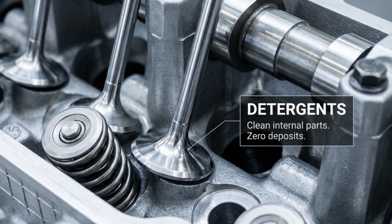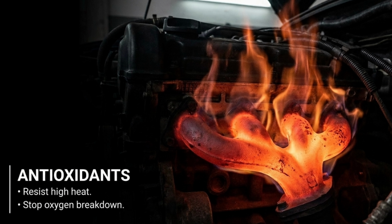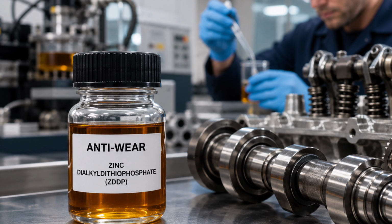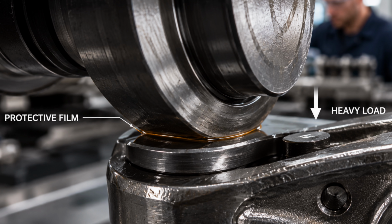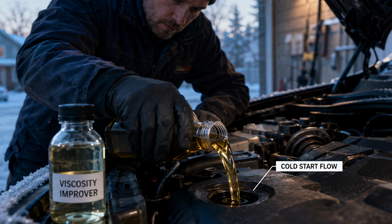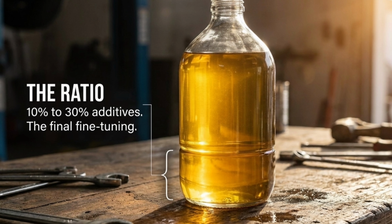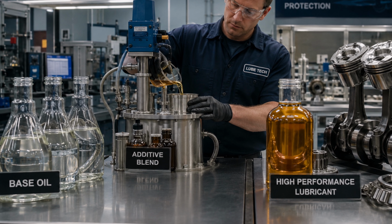There are detergents that keep the internal parts clean and stop deposits from building up. There are antioxidants that keep the oil from breaking down when it meets oxygen and high heat. There are anti-wear agents, usually a zinc compound whose scientific name is zinc dialkyl dithiophosphate, forming an ultra-thin film over metal surfaces to protect them when two parts press hard against each other under heavy load. And there are viscosity modifiers, special polymers that keep the oil thin enough to flow on a freezing winter morning, yet stop it from thinning out when the engine climbs to hundreds of degrees. Taken together, these additives make up roughly 10 to 30% of what is in the bottle. That is the fine-tuning that turns a smooth base oil into a genuinely high-performance lubricant.